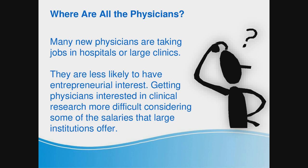Okay, so where are all the physicians? Many new physicians are taking jobs in hospitals or large clinics. Chris, in our Site Owner Academy, we have a few physicians in there. Quite a few, actually. Yep, we do. A disproportionately high amount. Maybe that's good. Maybe that's what we need in there.